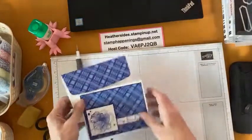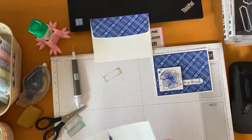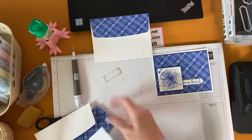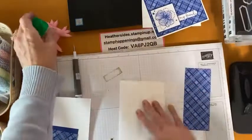Okay, so let's get going on this card. This is another one that really is fairly quick and simple. So take all of our little pieces out, which is dangerous because I'll lose them. Oops. Let's move this out of the way. Get our envelope going.